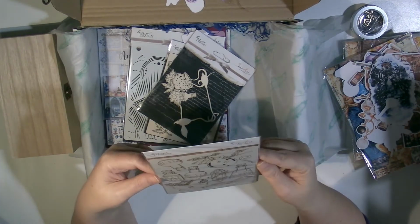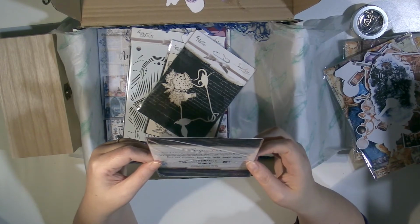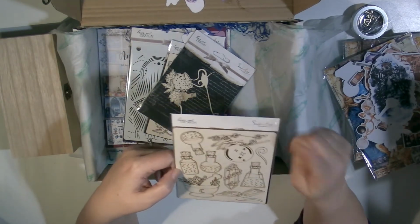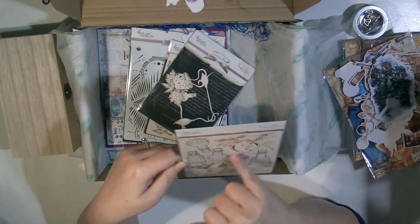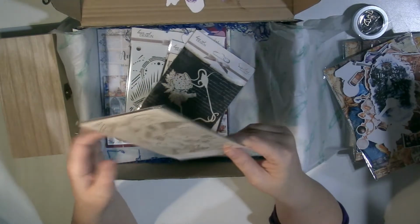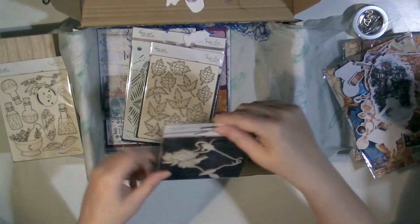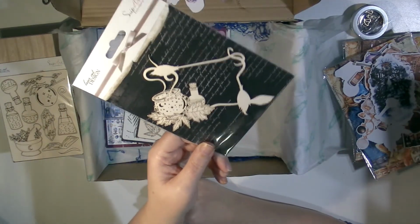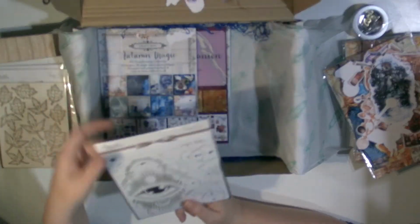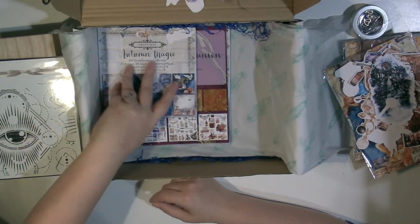This is Snip Art, which is, I always forget the word, chipboard. These are chipboards that are laser cut by Snip Art. Potion bottles, this one is a hand, I believe, with a little globe. And then alchemy stuff, so that's cool. Here is a frame. Oh, that's really cool. Then we've got some leaves. A cool Snip Art stencil. Very potion-y themey. And then we've got our papers.